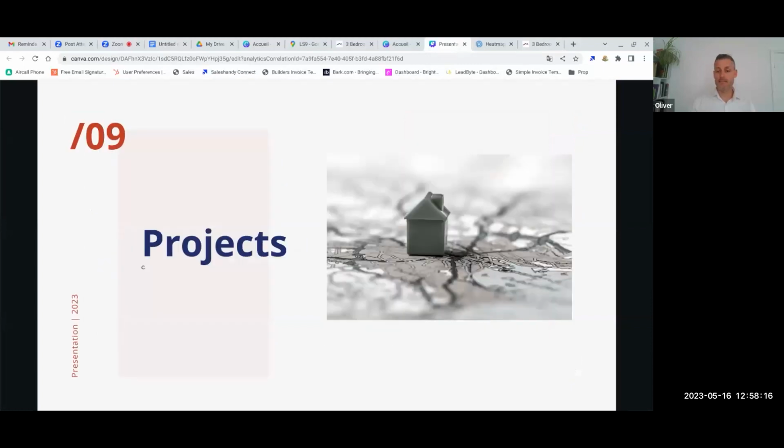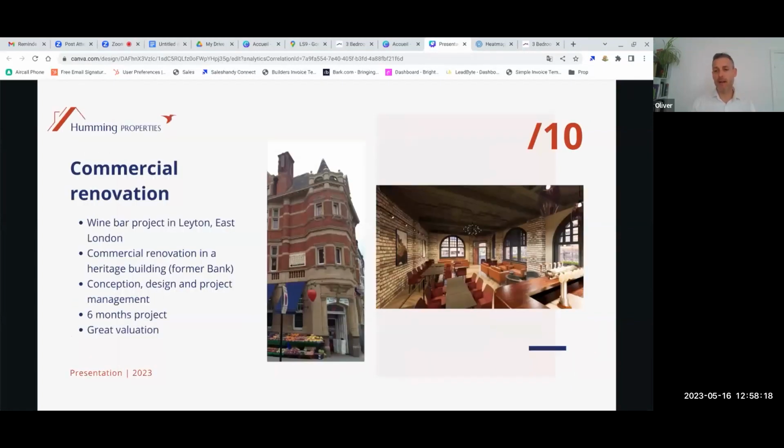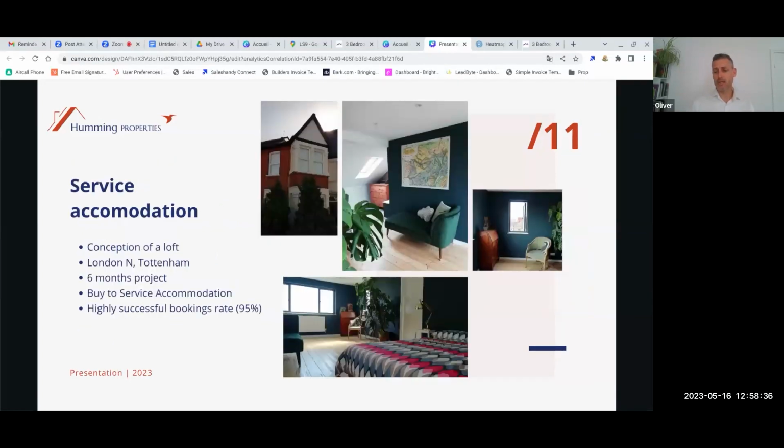And just a few of our projects here. They're not on the platform, but this is a commercial renovation, a wine bar, a huge one we did in Leighton. So that was great. You can see the images here. Everything had to be pulled out and redone. It was a bank before. Okay, you'll probably come across it if you go to Leighton. It's on the main high street. I think it was 180 or 200 square meters.